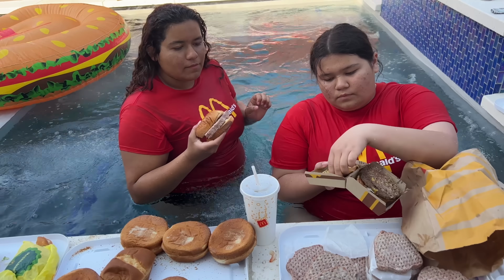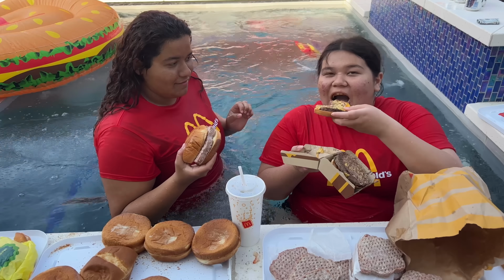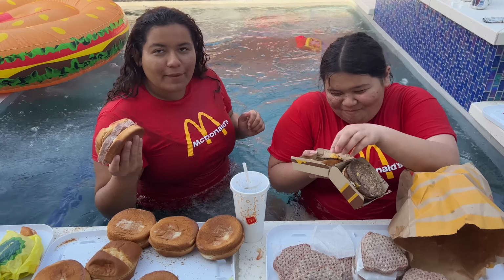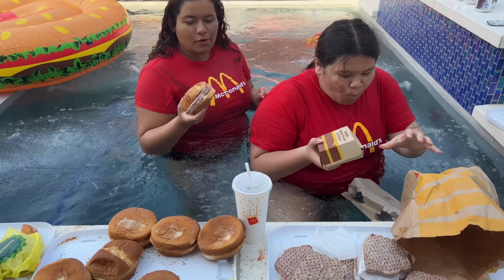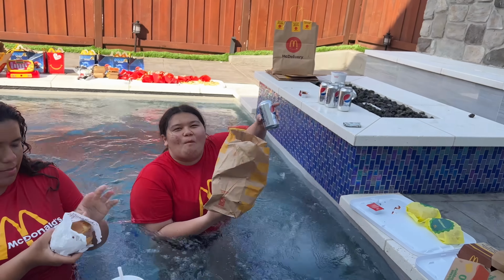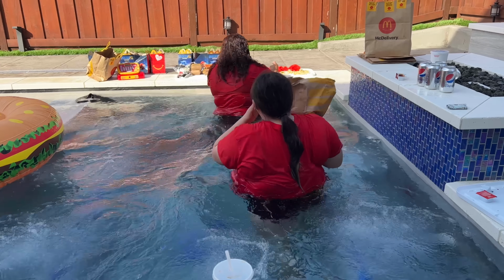That's a bite. Drive-thru. I feel like we should give them something good, so let's just give them the fries, our first customer return.